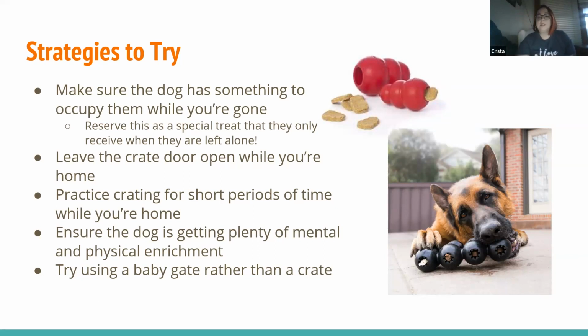So if we practice for short periods of time, a lot of times I'll recommend, especially for our adolescent dogs that come in, utilizing it to give them some structured breaks throughout the day, because they honestly are still puppies at those ages and they still need to take breaks and take naps.